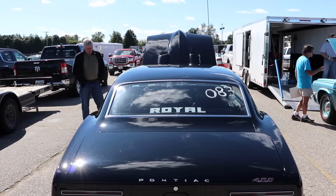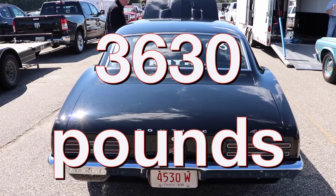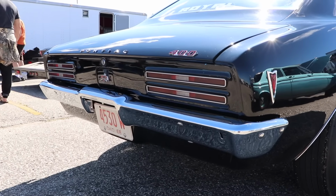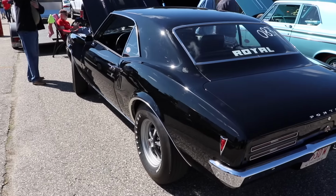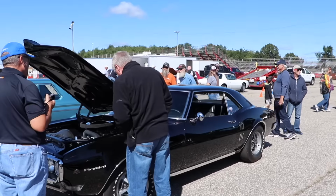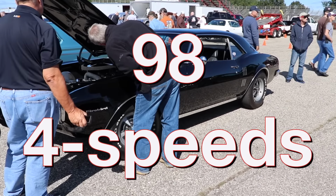The Pontiac does have a slight weight advantage in this match because with driver it's coming in at 3,630 pounds. If you're keeping track, that's 255 pounds less than the Chevelle. The '68 Firebird Ram Air II cars were pretty rare. They only made 110 of them. And if we break that down a little bit, 12 came with automatic transmissions and 98 had 4-speeds.